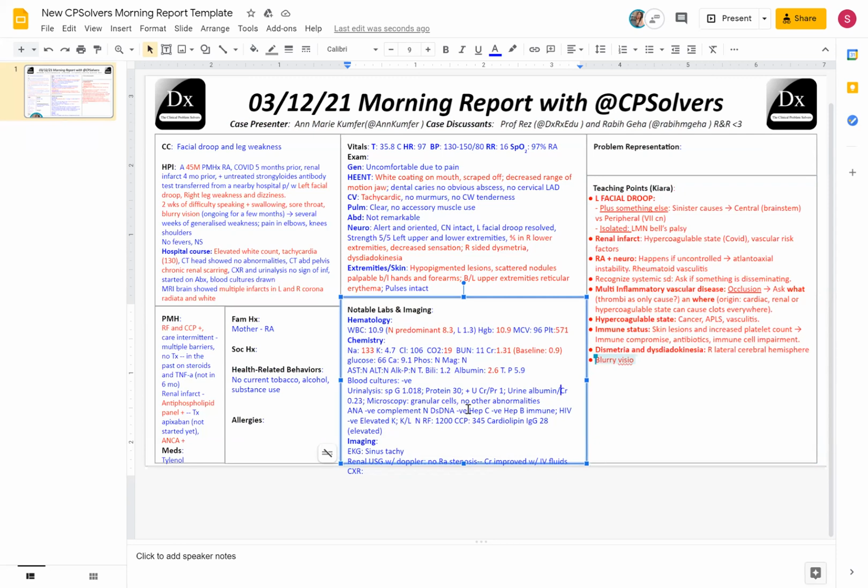The height of the rheumatoid factor actually does correlate with the likelihood of extra-articular disease. So let me take the screen over for a moment to show you an approach to, well, actually, I won't do that because I don't have the note ready. I'm sorry, Sukriti, you can take it back. It'll take too long, and we only have 17 minutes left.